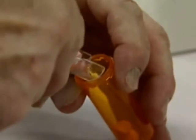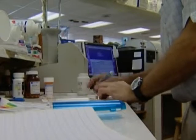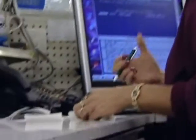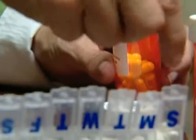But the safest and most important thing to do is talk to your pharmacist. If you can develop a rapport with a pharmacist that will listen to you, that will take down your list of medications, over-the-counter medications, herbal remedies, and so forth, that will allow them to identify any potential problems in your medication regimen.